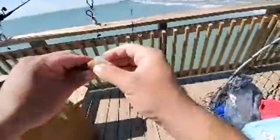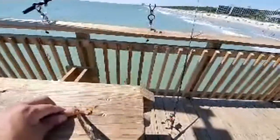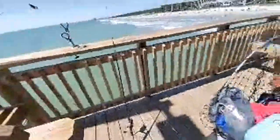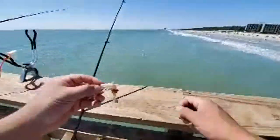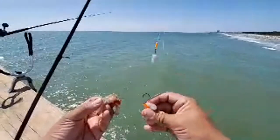These heads have good meat. Ooh, a little extra sushi. Let's try that. Bet you it's gonna get torn up.